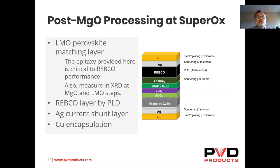After the growth, the tapes were sent back to Essent Innovations and they were further processed. Before any material was put onto the MgO, however, XRD measurements were done, and then an LMO, lanthanum manganate, layer was put on top, and XRD was measured again, and finally the tape was completed with the REBCO layer and the encapsulation layers.